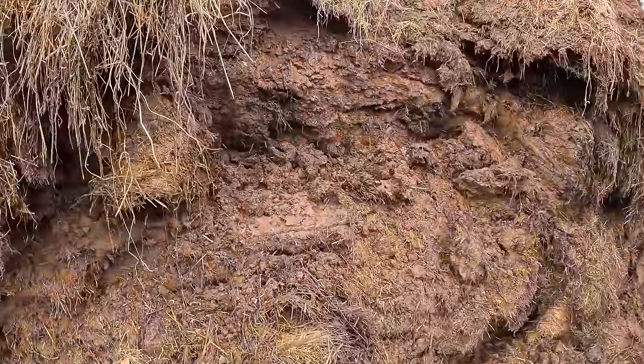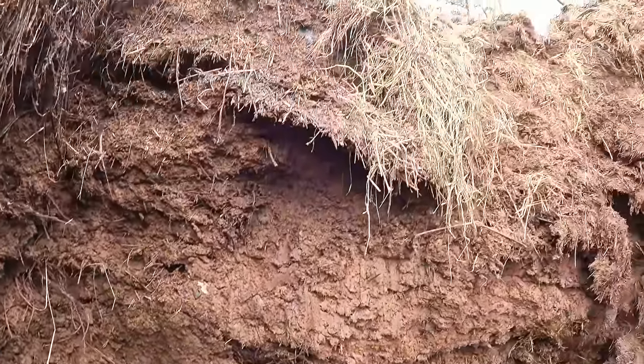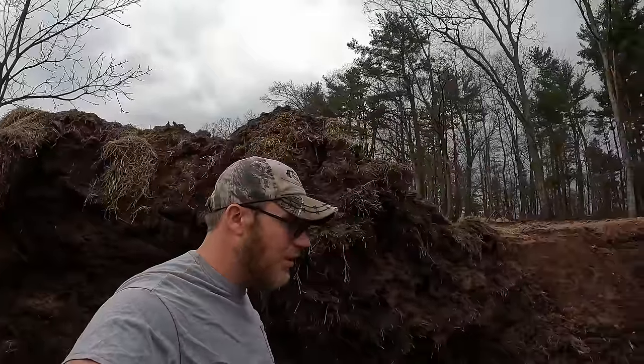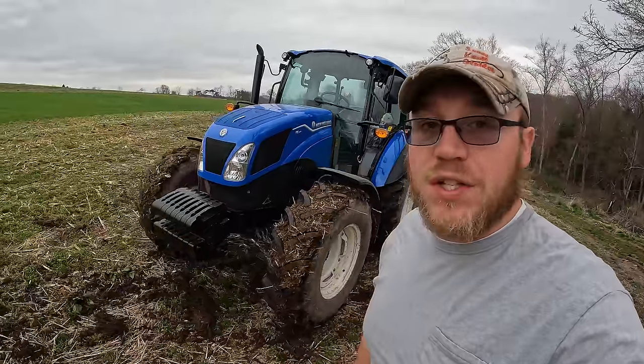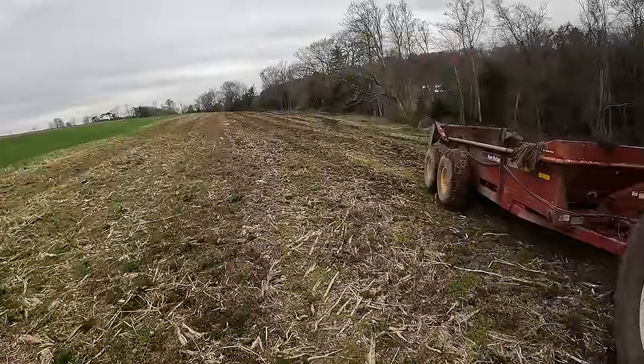This stuff is thick. I mean, just look at that. That's insane. Whew. Six loads in, and we have another field finished. This field is all the way at the bottom. Nicely carpeted. Really nice. Spreader does a great job.